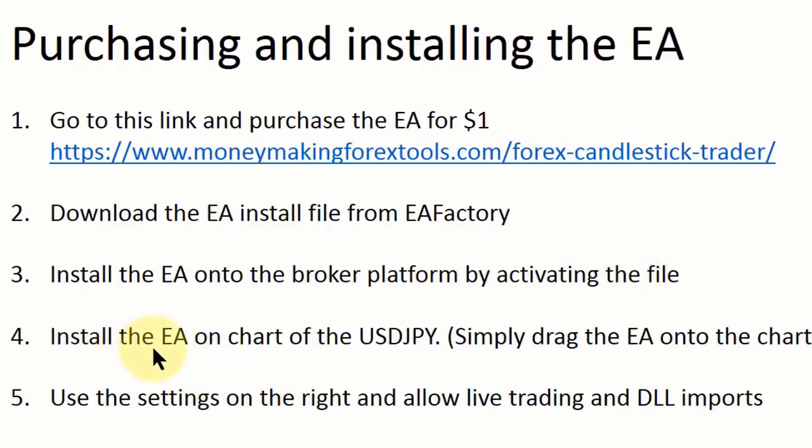When you install, you then install the EA on a chart, and the chart recommended is the yen.